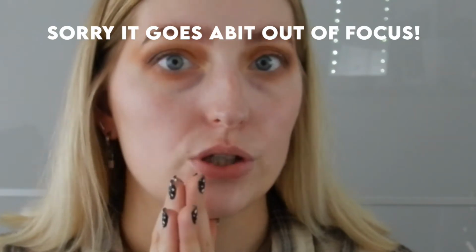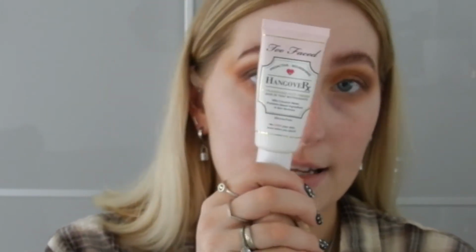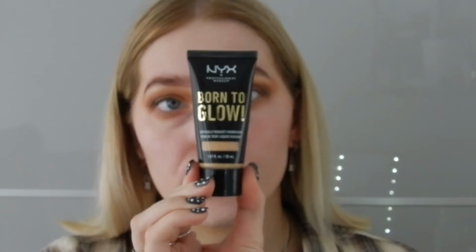Okay, so onto the face. I've already moisturised, so with prepping, I am just going to use my Too Faced Hangover Replenishing Face Primer. And I just put a little bit of this on and blend that in. So then the foundation that I'm going to use is the NYX Born to Glow Naturally Radiant Foundation. I love this foundation. You've seen me try it in a couple of videos now, but I just think it makes me look alive, really glowy. I still do need to get it in my actual colour, but by the time I've got all my other makeup on, I don't think it looks too bad, and as you can see, I just don't put loads on. And then I blend it in with my brush.